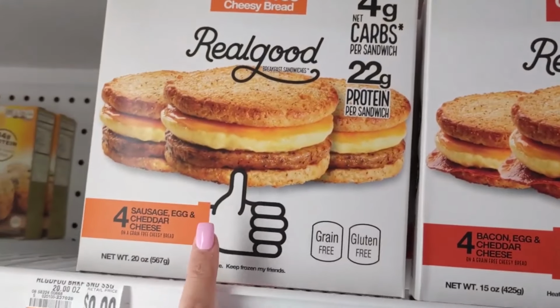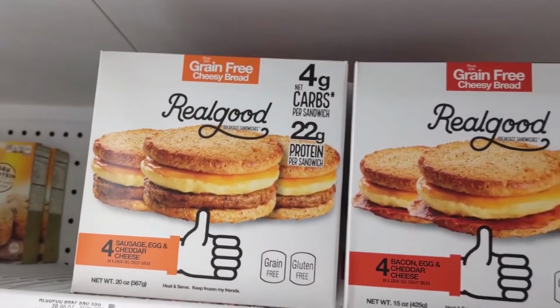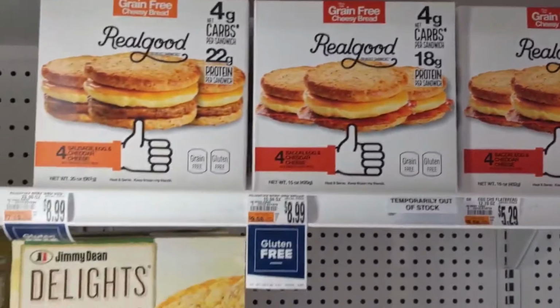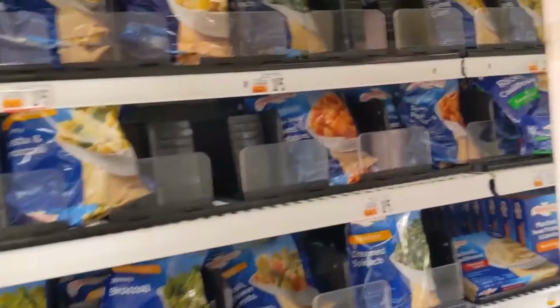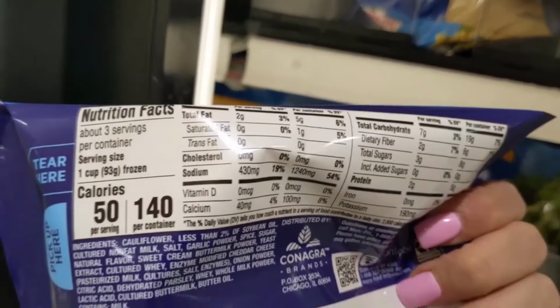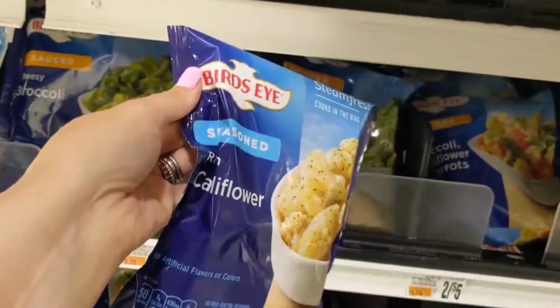We use them, like I said, for keto lunches. They've got the bacon, egg, and cheddar, or the sausage kind, or the Jimmy Dean kind, depending on what you're looking for. Now, I like these side ones. It's ranch side of cauliflower. Another fun one if you want to do like a frozen hamburger and then use this as your frozen side. It makes for dinner prep really simple because it's already seasoned for you.